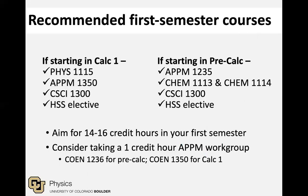So for your first semester at CU, we have a breakdown here of whether you're starting in Calc 1 or if you're starting in Pre-Calc and some recommended classes. If you're starting in Calc 1 based on the math readiness placement, then you should start in Physics 1115, which is Physics 1 for majors, and Applied Math 1350, which is Calc 1, CSCI 1300, which is Intro to Computer Science, and I would suggest a Humanities and Social Sciences elective. The computer science class, you can choose other options here, so I'll talk about that a little bit.